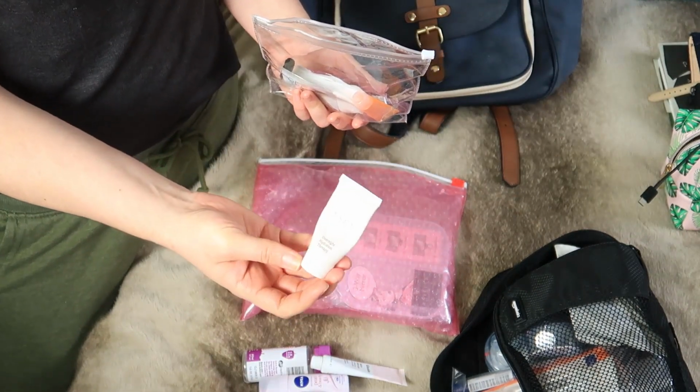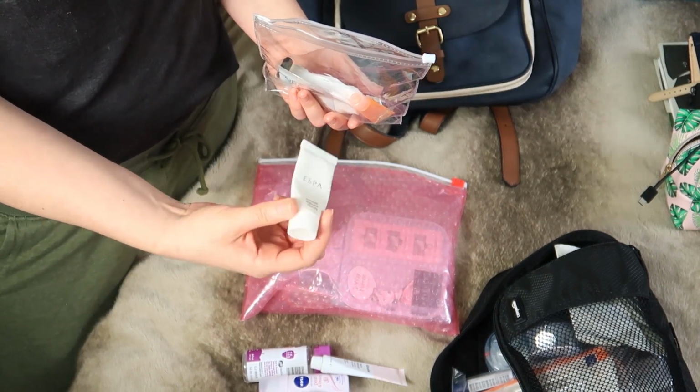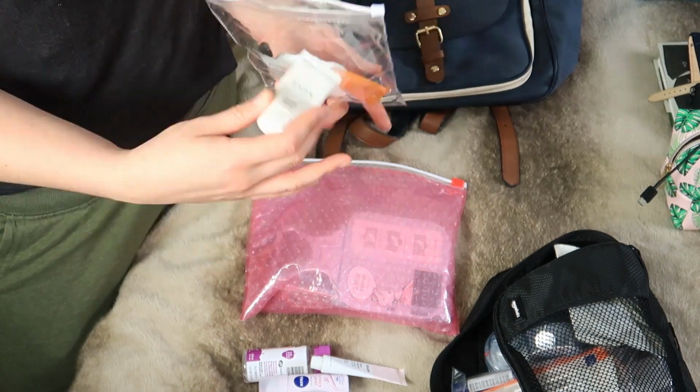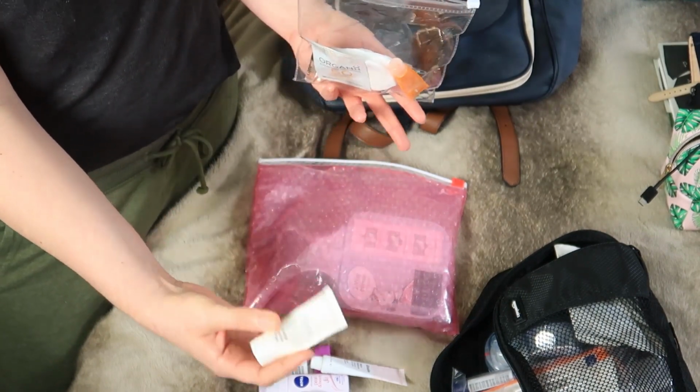I have an Espa overnight mask. Now, yes, it is an overnight mask, but if you're going on a plane, I quite like putting this on all over just while you're on the plane. I won't put any makeup on in the morning before we get to the airport, so when I get on the plane, I'll just put this on.